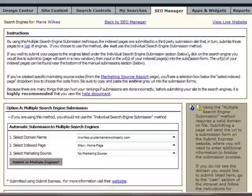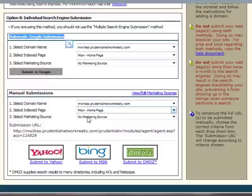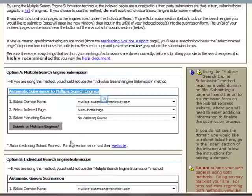Clicking the Submit button will take you to this page where you can submit to multiple search engines, or you could do an automatic Google submission, or you can submit to these other pages as well. But you don't need to do more than one.